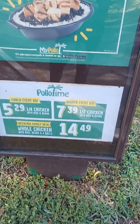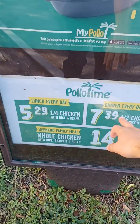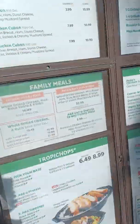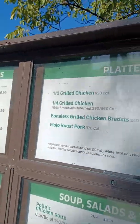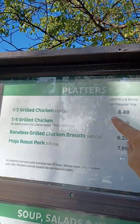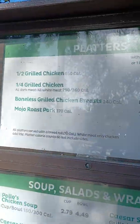Now, these meals right here, you see this is $5.29 quarter chicken and this is $7.39 half a chicken. Don't worry about the whole chicken, I'll explain that later. If we go to the main menu, which is not entirely updated, but some of them are, you're gonna see here on the platters half a chicken is $8.49. How does that come? That's rice and beans, right?